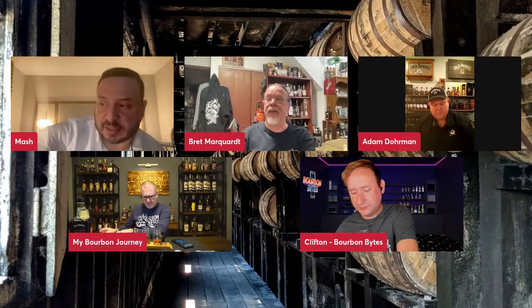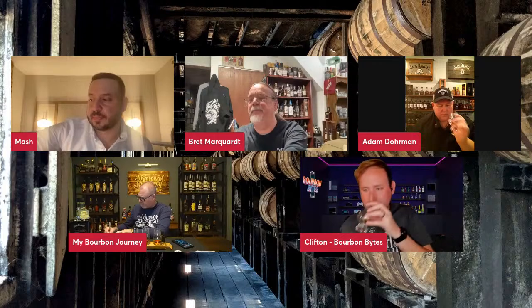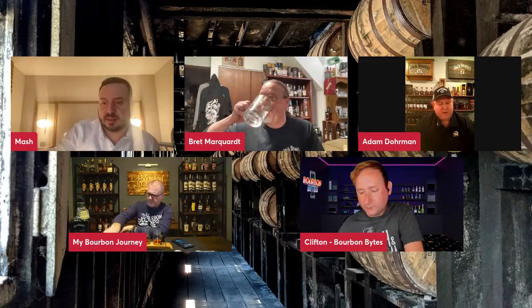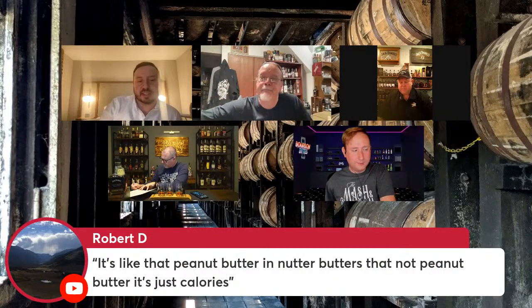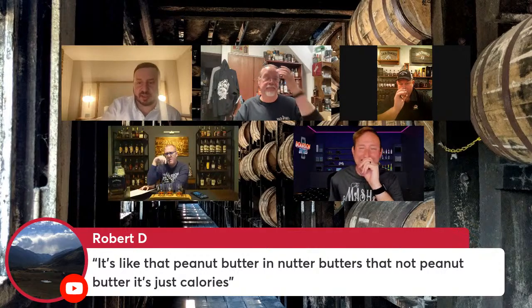Let's eliminate 9 because it doesn't have nearly the complexity that 20 and 11 do. It's not complex at all. Yeah. It's interesting, something you normally don't get on a Jack Daniel's barrel proof, but it doesn't have the mouthfeel or the complexity, like you guys are saying, of the other two. Robert D nailed it. It's like peanut butter and Nutter Butter: that's not butter, it's just calories.